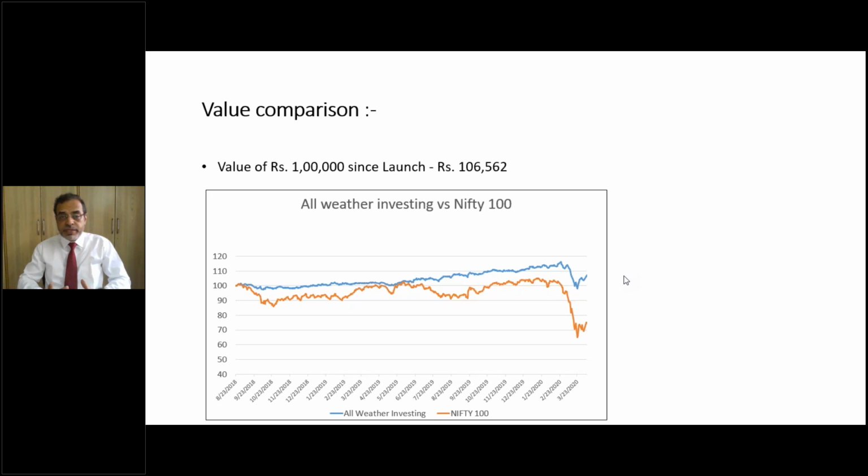And this is despite the fact that Nifty in the meanwhile has fallen about 24.5%. And small cap has fallen by about 51.5%. So for protecting your corpus or for protecting your investment, these baskets are of much help.